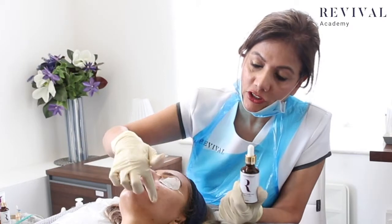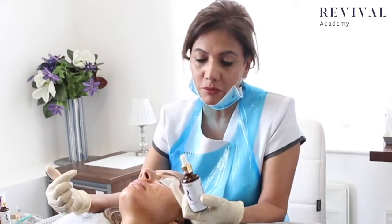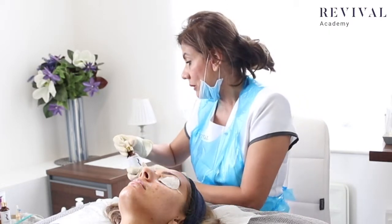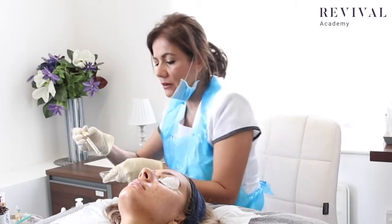The salicylic will actually really help all the congestion down here. And it's an antiseptic as well, which means that she's not going to get any further breakouts in that area because the bacteria has been managed. Where she's got the light and dark patches, lactic acid will really help that. And the glycolic acid will help with the smoothing of the skin, and it will give the skin a bit of hydration. So the 3-in-1 really helps. I actually don't like the 1 acid peels at all.